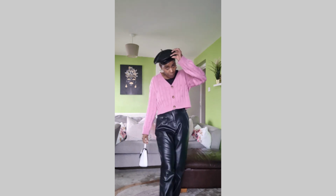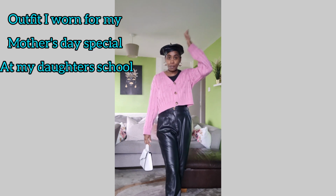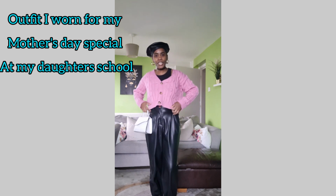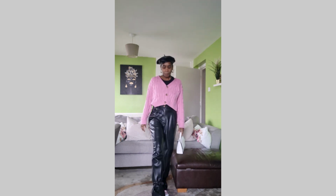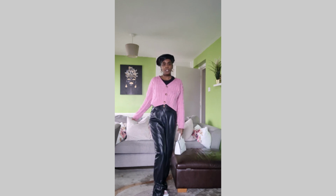Happy Monday. So my outfit of the day is this beret from Primark. I got it on sale for £3. Then I have on this lovely vest. It's for £5. And then I have this lovely cardigan from Primark as well. And then my bag is from Primark, £7. My faux leather trousers are from River Island, and my pink Vans from JD Sports.